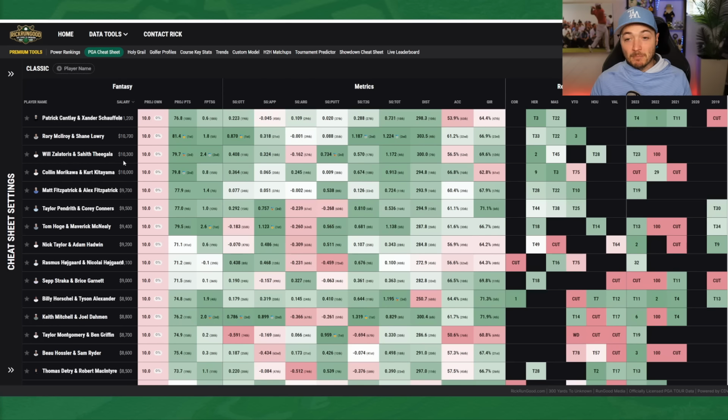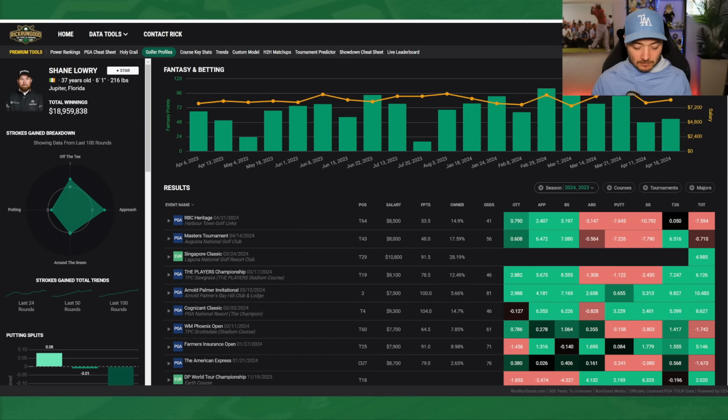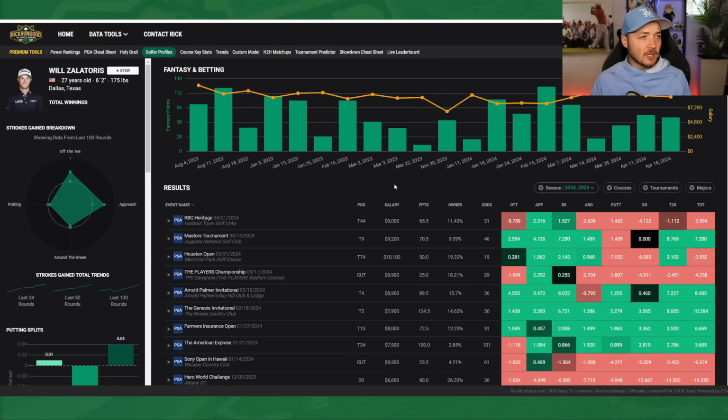Zalatoris and Sahith might be my favorite team. First off, what I need to tell you about Will Zalatoris is probably something you already know. He's an electric approach player. He is good off the tee. His around the green play is sharp. The putter, which he kind of fixed to start 2024, has faded away a little bit, but it's still not that bad, right? He's back to basically being the golfer that we saw for a lot of his career. Really elite ball striker, and he's going to lose 1.5 strokes putting. And if he ever gains 1.5 strokes putting, he's probably going to win.